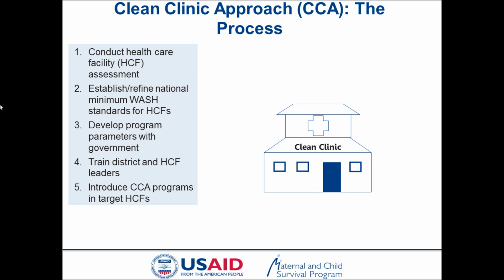Subsequently, Steps 6 through 10 involve a cyclical process through which individual facilities identify and work towards incremental WASH improvements. With the national standards, program parameters, and rapid assessment results in hand, Step 6 requires individual healthcare facilities to identify WASH improvement needs in their facility. Once all the WASH improvement needs are compiled, the healthcare facility managers prioritize needs and develop an annual action plan to begin addressing those needs.